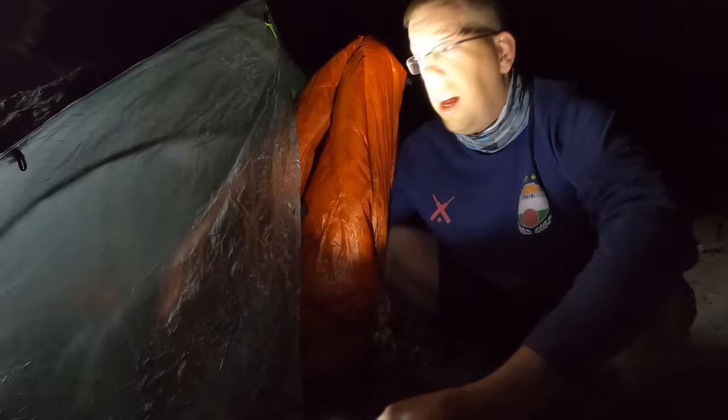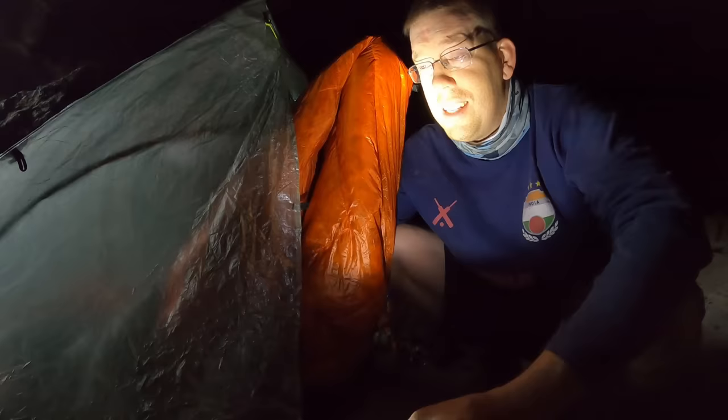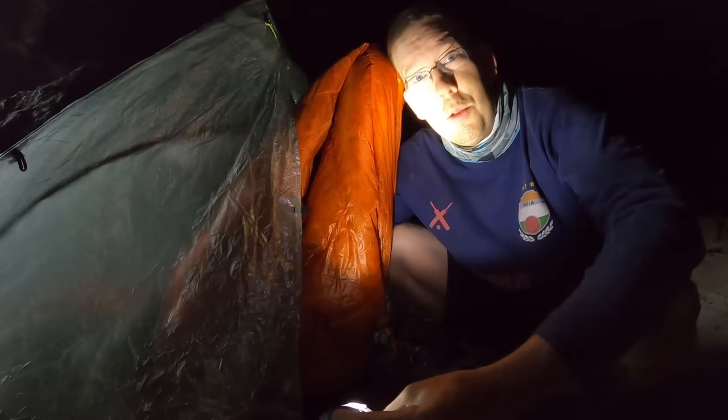I'll tell you what, after one night of using this sleeping quilt, I really like it. It's really comfy and it's very lightweight, very compact, so it doesn't take up much room in my backpack. So I might be using this thing a lot more in the summertime.